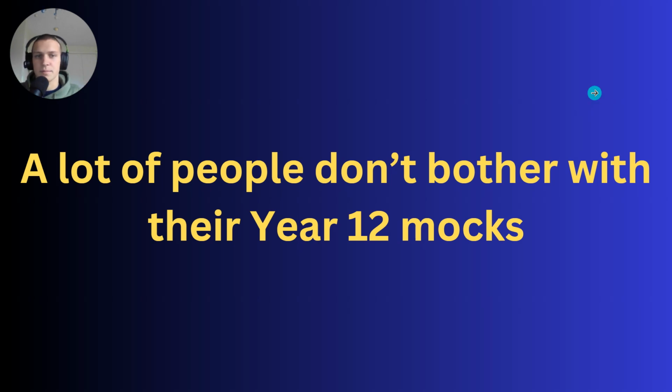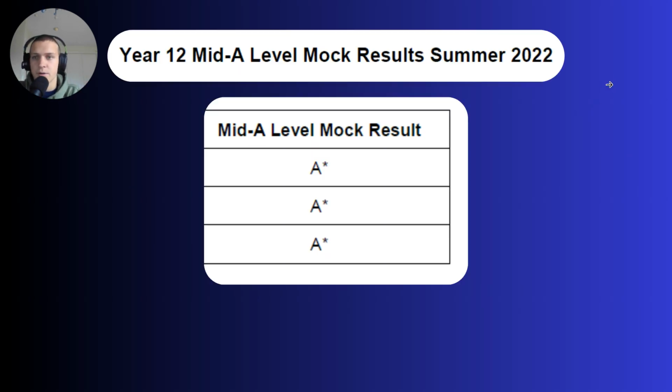This is what I did. I did the complete opposite. I tried really hard for my mocks, okay? I did the amount of revision that I needed to do to make sure that I got the grades I wanted. And this is a screenshot of the report that I got. I got 3 A stars on my A-level mocks, okay?